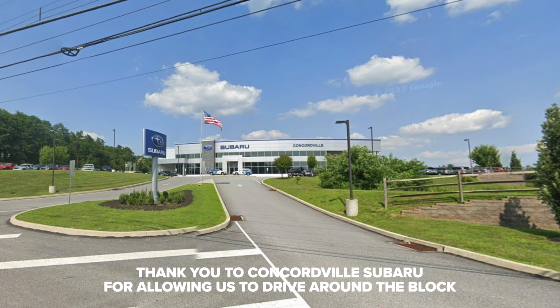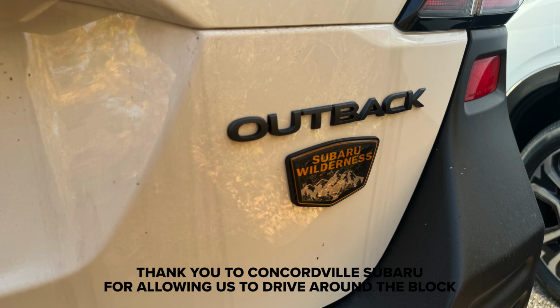Up next was Subaru, right down the road, to go see that Subaru Outback Wilderness Edition SUV, more or less, and really determine if it was right for us, because I think the Subaru was in high contention up until the dealership experience. Our sales experience at Subaru was horrible.